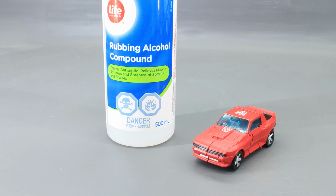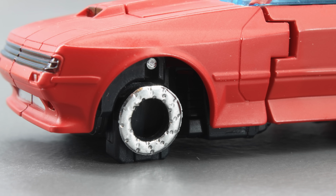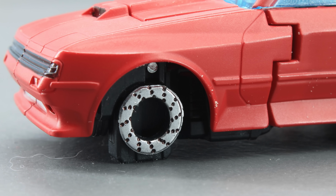And while we're going this far, let's detail the car, starting with removing the tires. Because did you know that someone in the design crew actually took the time to mold in drilled brake rotors? Let's add a touch of chrome, then black out those performance grooves, and bam, performance disc brakes.